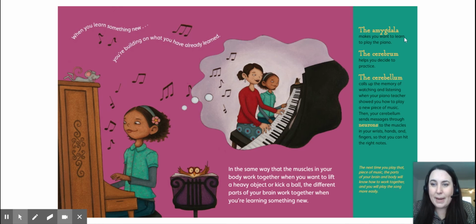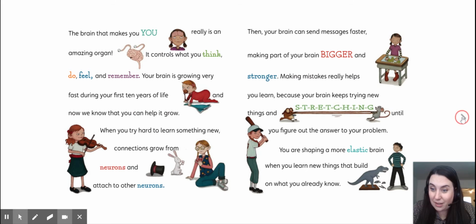The amygdala makes you want to learn to play piano. The cerebrum helps you decide to practice. The cerebellum calls up the memories of watching and listening when your piano teacher showed you how to play a new piece of music. Then your cerebellum sends a message through neurons to the muscles in your wrist and hands and fingers so that you can hit the right notes. The next time you play that piece of music, the parts of your brain and body will know how to work together and you will play the song more easily.